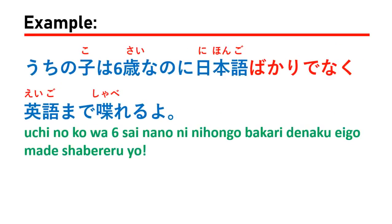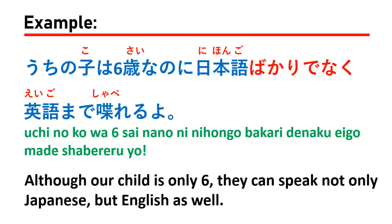The next example, うちの子は6歳なのに日本語ばかりでなく英語まで喋れるよ。Which means, although our child is only 6, they can speak not only Japanese but English as well.